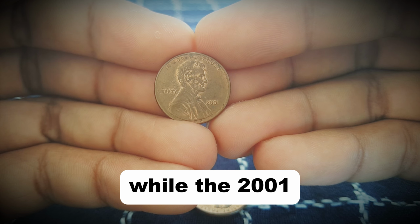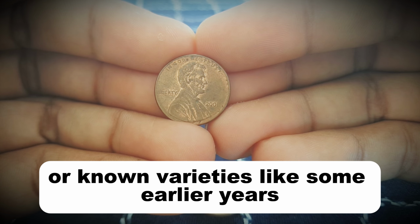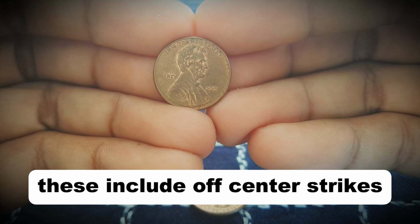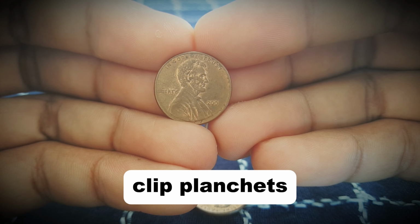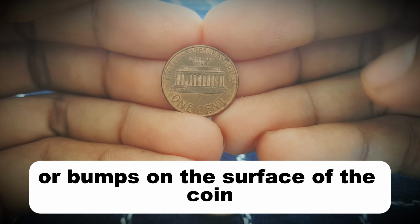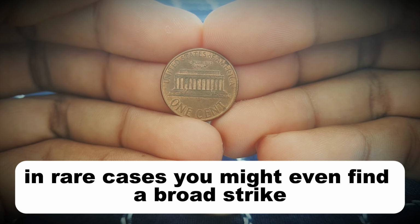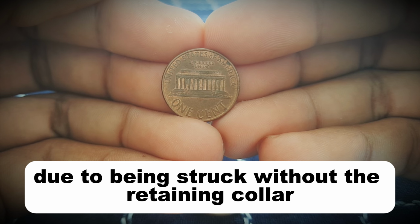Now let's talk about the exciting part, errors and varieties. While the 2001 no mint mark penny doesn't have any famous double dies or known varieties like some earlier years, there are still some errors you should look out for. These include off-center strikes, where part of the design is missing or misaligned, clipped planchets, where a piece of the coin appears to be cut off, and die cracks, which look like raised lines or bumps on the surface of the coin. In rare cases, you might even find a broad strike, where the coin is wider and flatter due to being struck without the retaining collar.